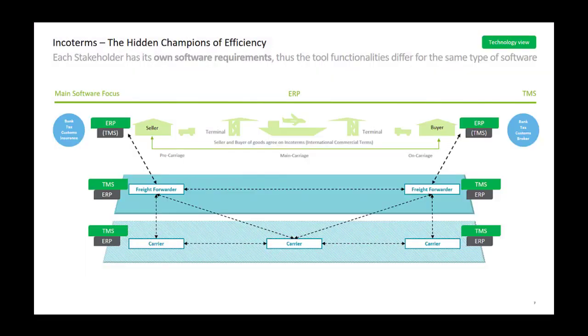So do the software requirements. Even when talking about the same type of software, such as an enterprise resource planning system or a transportation management system, differing value chain requirements lead to differing tool requirements and thus various software landscapes into which Incoterms logic has to fit in.